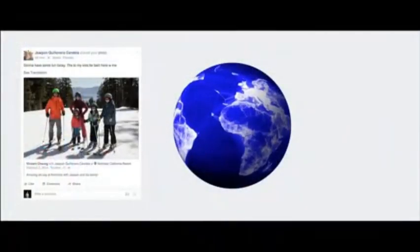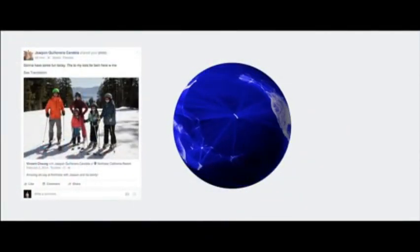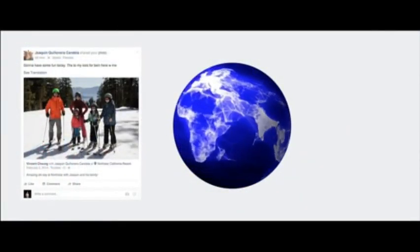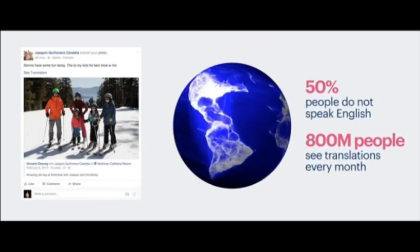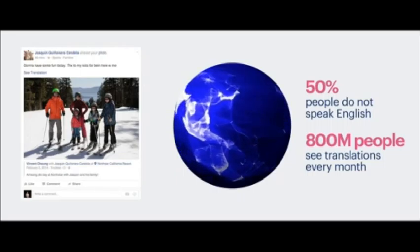So I went ahead and shared this post, which is really cool for my dad because he lives in Spain and he really relies on Facebook to keep up with what my family and I do, or rather I should say, to keep up with his grandchildren. That's what he cares about. The thing is, I posted in English, and my dad does not speak English. Like my dad, most people in our community actually do not speak each other's languages.